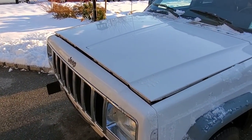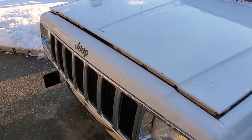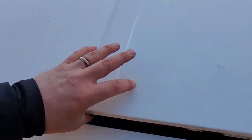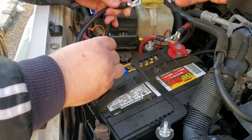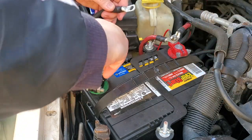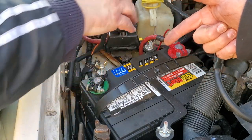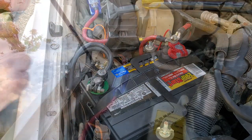All right, guys, anytime you're working on anything airbag related, you gotta disconnect the battery. So that's what we're gonna do next. We want all the energy dissipated out of the system. You're supposed to wait about 2 minutes, but we got some time because we have to take apart everything on the inside. So while Andy removes the negative battery cables, we're gonna go take apart the inside of his XJ.